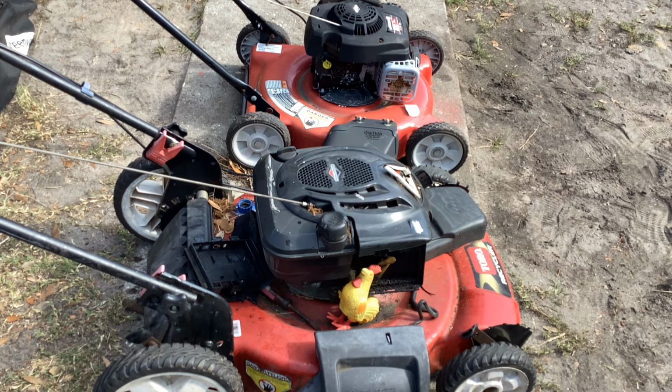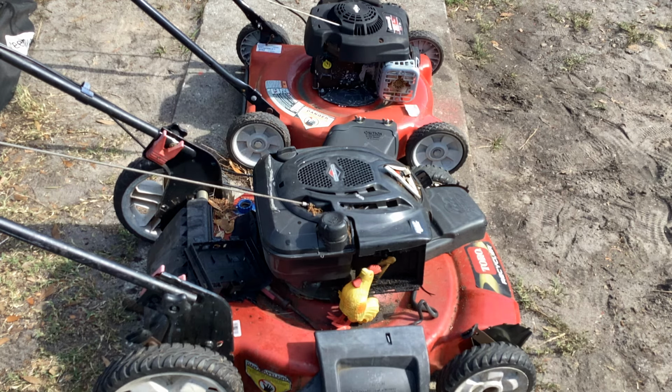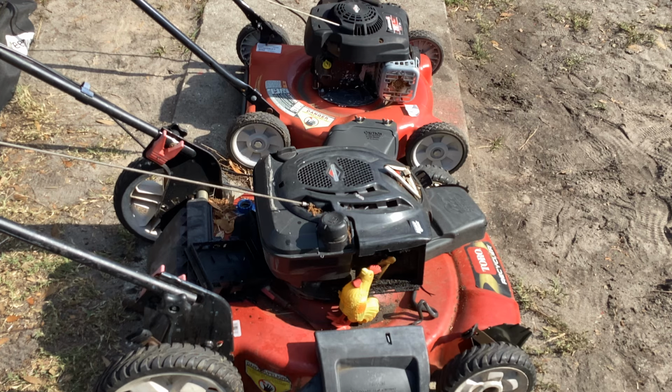I'm envious you got grass growing up north. It's too damn hot down here with no rain. Grass is still dormant. Just takes a couple of days of rain and it'll shoot up like a rocket. So looking forward to that. Sales will increase. Everybody will live happily ever after.